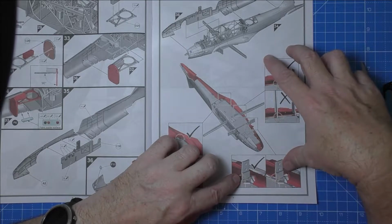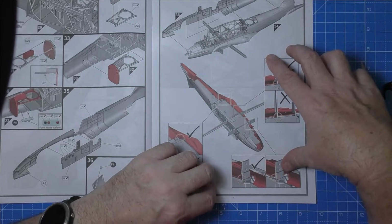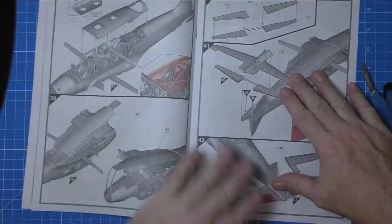Personally, I can't see any difference between those two drawings. I really can't. Nope. Anyway, you don't know about that.